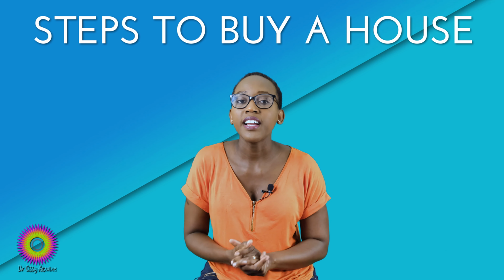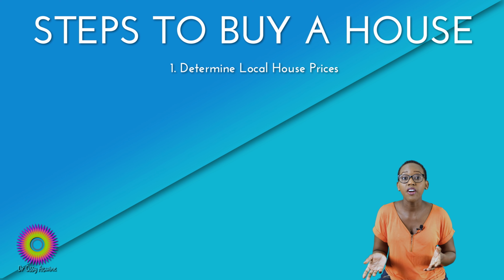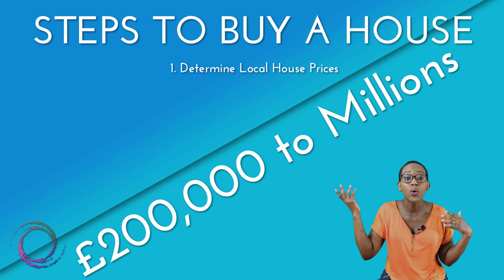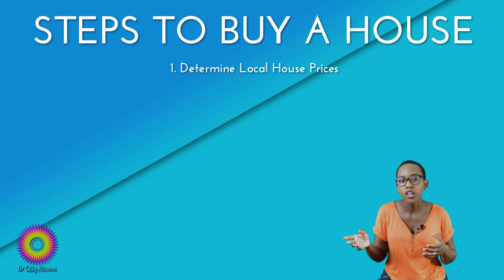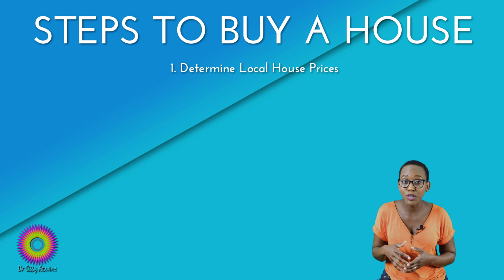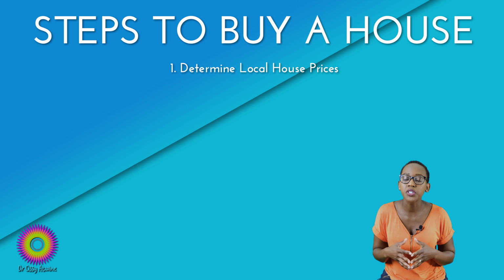Step one is to find out how much houses cost in the area that you want to live. Houses can vary from like 200k to, of course there's no maximum, like 1 million and above. In the southeast, which is where I live, the houses are at least like 300k and above. For 300k you can get a 2-bedroom house, and for the same amount of money you can get a 4 to 5-bedroom house up north. So it really depends on where you're going to live.